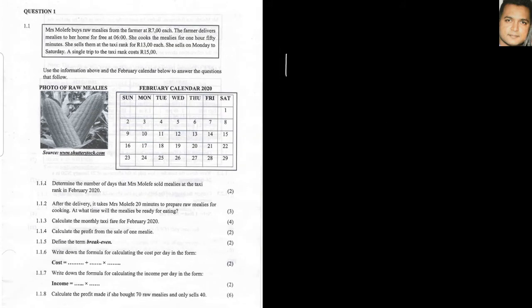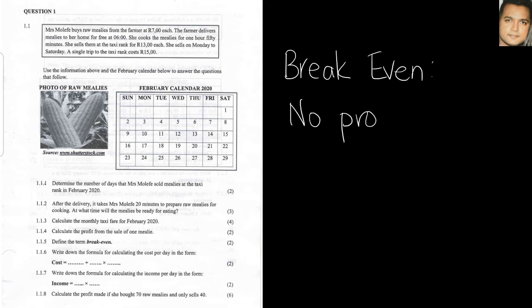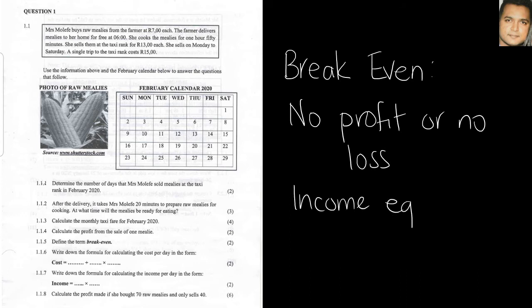So define the term break even. Okay, so break even would be when there is no profit or no loss. No profit or no loss, right? That could be one definition. The other definition could be when your income equals your expense, or you could say cost.